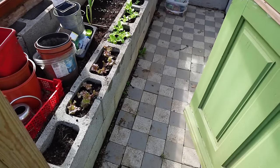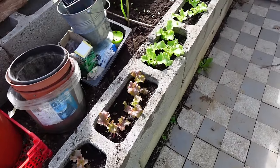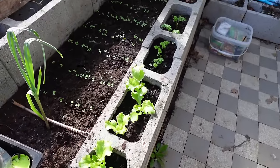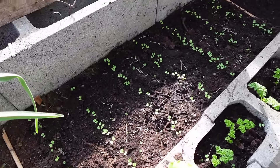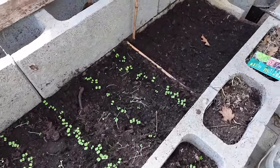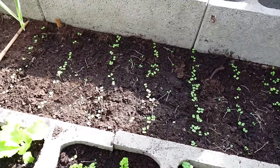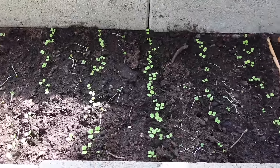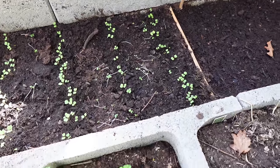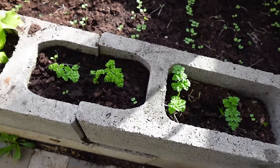Oh, those lettuces Tom planted are really coming up. Yeah, we'll be eating them soon. Oh, what else has he got here? So he comes out here late in the evening, just beavers away. Then I check up on him a few days later, and I think, wow. What's he got in here? I'll have to ask him what they are. That was from last year. That's come up again, parsley.